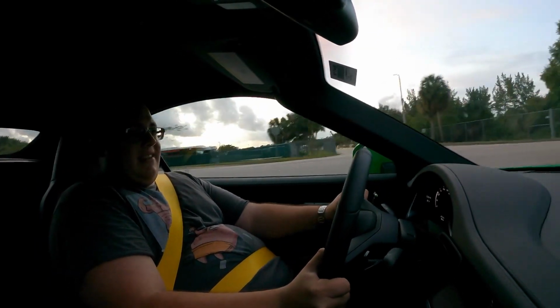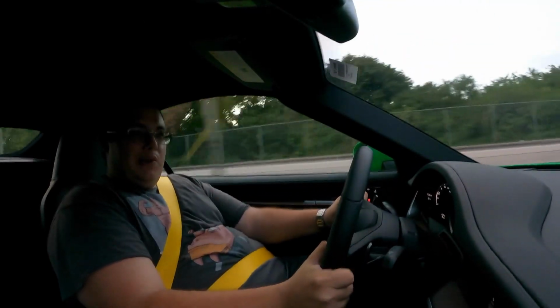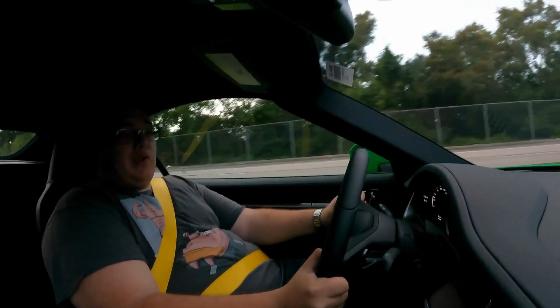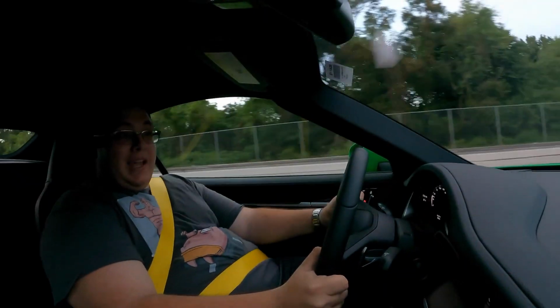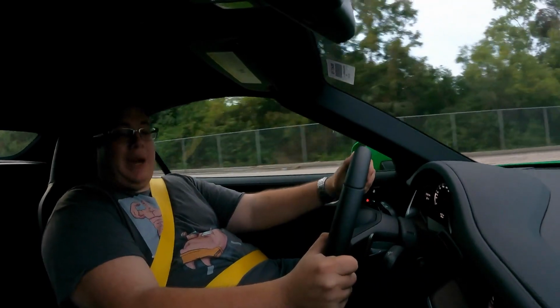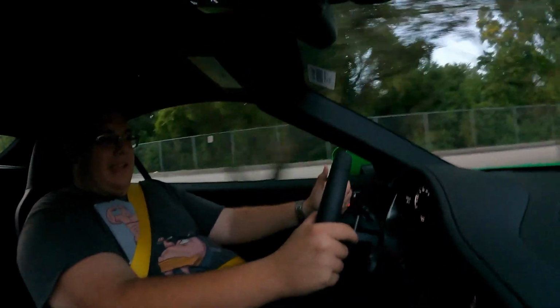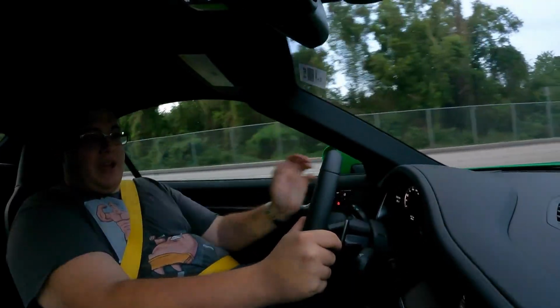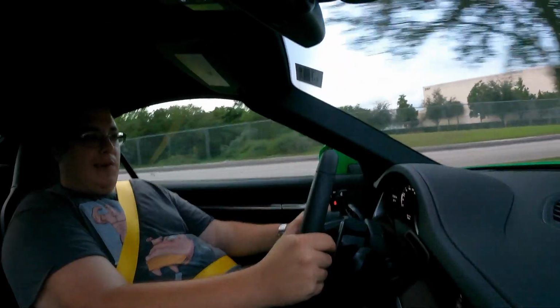Yeah, that hurts. The claimed 0 to 60 from Porsche on this car is 2.2 seconds. I just experienced 2.5 in the Taycan Turbo S. I rode my buddy's 918 the other day. He actually also has a 992 Turbo S Cabriolet. And the 918's 0 to 60 is 2.1 seconds. It's faster than this car by a tenth. This definitely felt up there, 2.2 seconds all day.